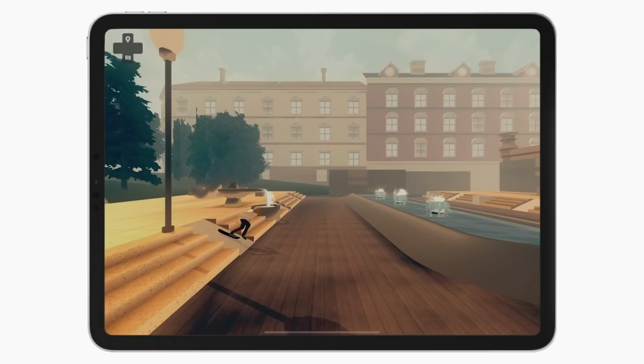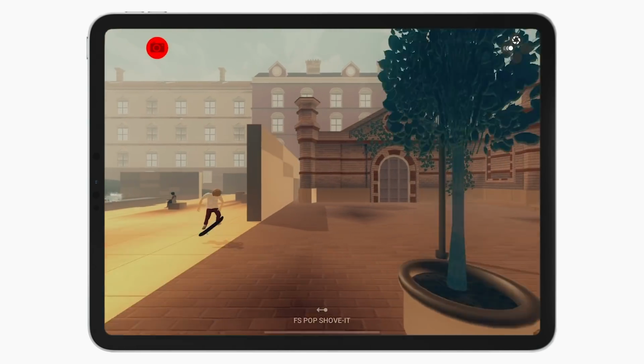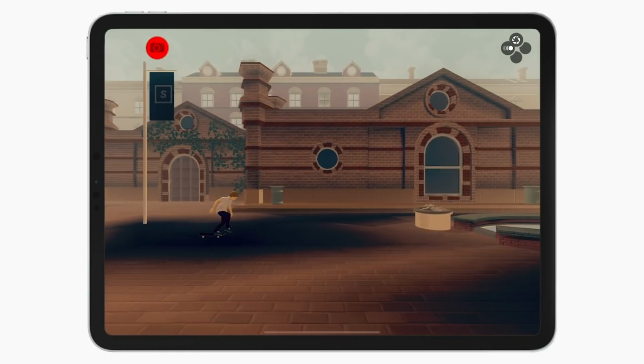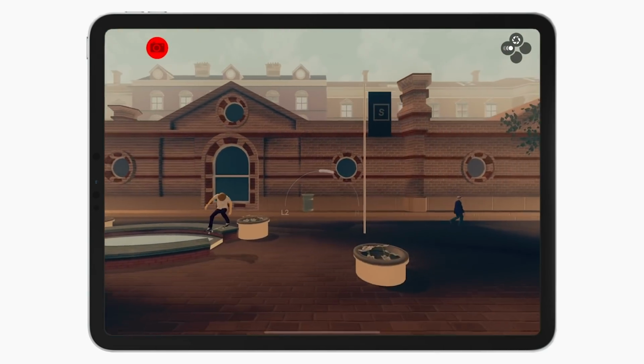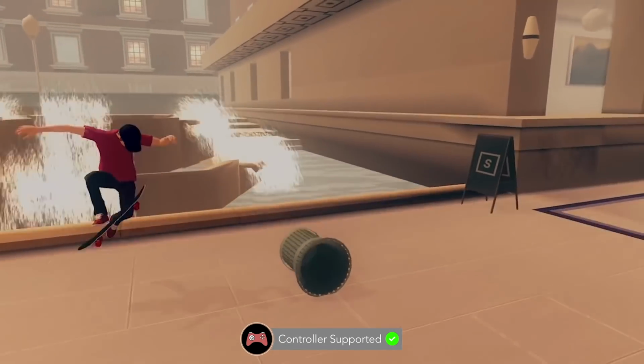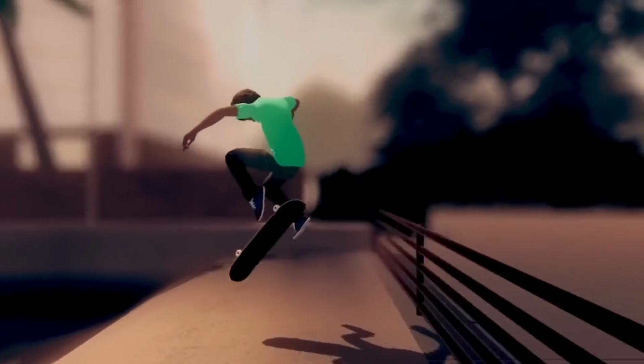Plus, Skate City makes you use almost every button on the controller. It's insane. Even if you don't have a controller, it's still fantastic to play on the touchscreen. The developer Snowman have informed me that Skate City supports 60 frames per second on iPads.